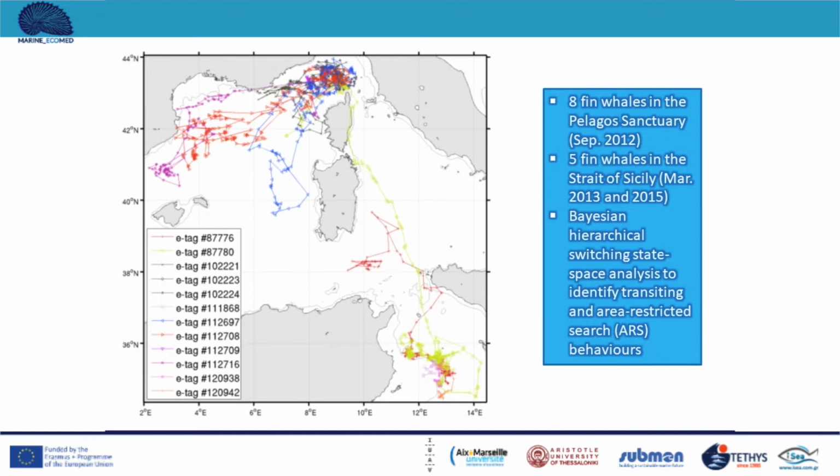This is the first slide of the telemetry study. You see the different colors correspond to different whales. 8 fin whales were equipped with satellite transmitters in the Pelagos Sanctuary in September 2012, while 5 fin whales were equipped in the Strait of Sicily around the island of Lampedusa in March 2013 and 2015. Different models were applied to describe fine-scale habitat use and to identify foraging areas and transiting areas.